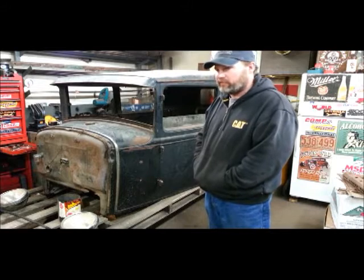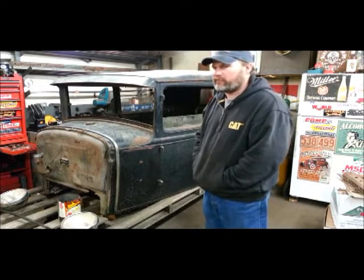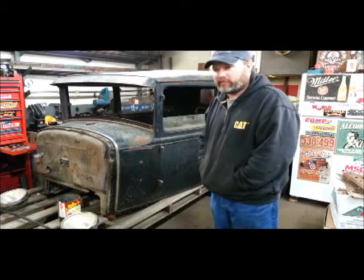I've been thinking about this now for a long time. The original frame is in really nice shape, but by the time you go through the effort of boxing it in and making it stronger, you still got an 80-year-old frame.